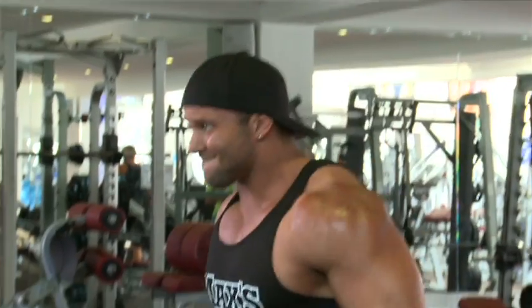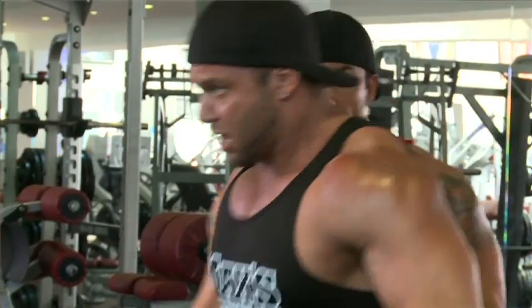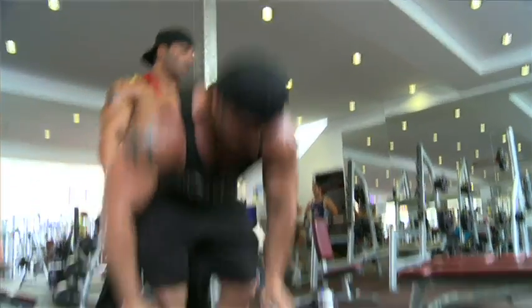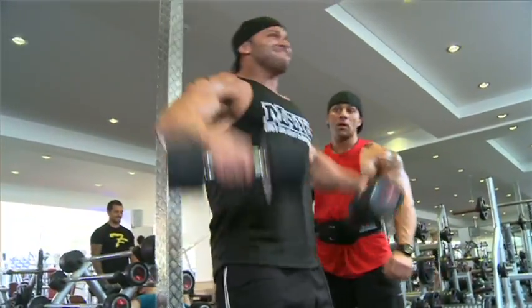I like starting off relatively light and making sure I'm using that restrictive movement. Then I'll work up to a little bit of a heavier weight where if I need to swing a little bit, I will. I'll try not to, but if I do need to, then I will swing and then I'll work my way back down. So I always try and finish off with a nice, light, restrictive movement again.